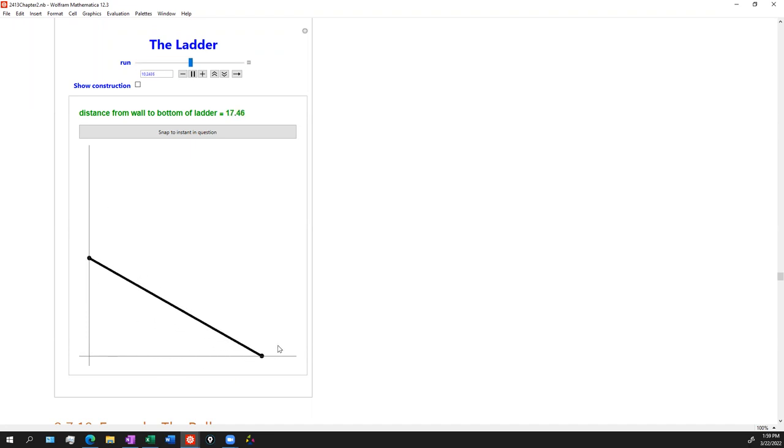Do y'all see that? A lot of students think, oh, well, if this end is coming down at a constant rate, then this end must also move away at a constant rate, but that's not the case. Can y'all tell from that animation? This dot's coming down at a constant rate. This dot's moving to the right, but it's getting slower as it moves to the right.